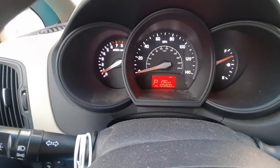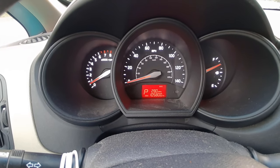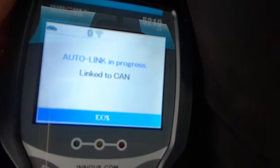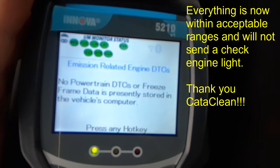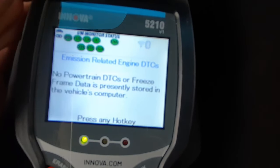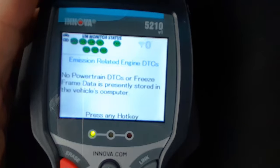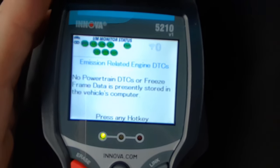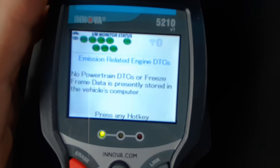As you can see, even after 100 or so miles, the check engine light has not returned, so that's a good sign. So you can see that all these are now green, meaning they've gone through enough miles of driving, so it's checked out, everything's clear. So Cataclean actually saved me from having to repair or replace my catalytic converter, at least for the next few months.